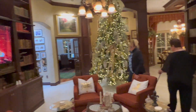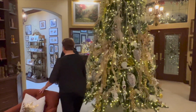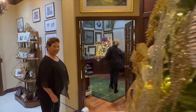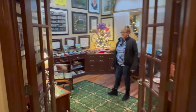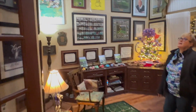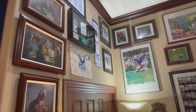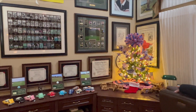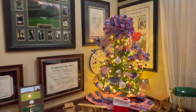Oh, yes. So this is Jerry's office. This is a great man cave that every man who golfs would absolutely love. And that's our patriotic tree. So, Jerry, do you want to tell us about this tree? Oh, Sharron can tell you about that tree. Everything's designed by Sharron, not Jerry. So, Sharron, tell us about how you came up with this tree.